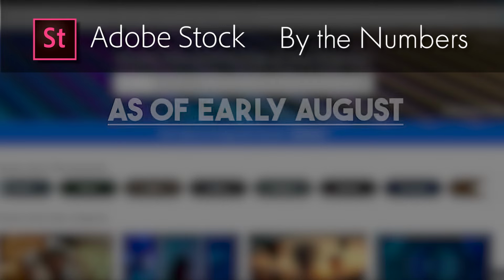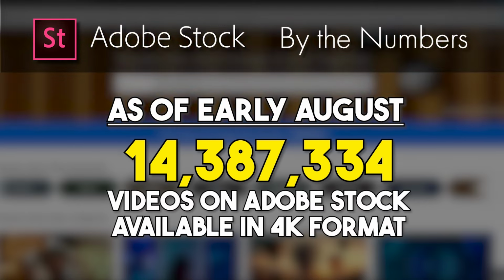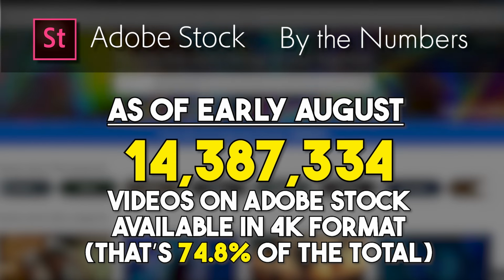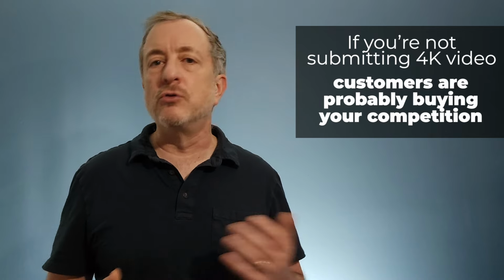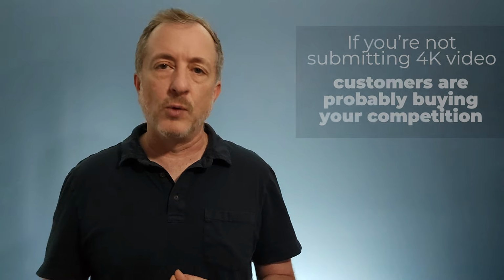One other thing that's worth noting in the Adobe Stock video data is that there are currently about 14.3 million videos available in 4K format out of the 19.2 million total videos. That means about 75% of Adobe's video stock is in 4K. So if you're submitting video right now at Adobe and not submitting in 4K, you're probably going to have a hard time convincing customers to choose your video over the many more alternate choices that are out there in a higher resolution.